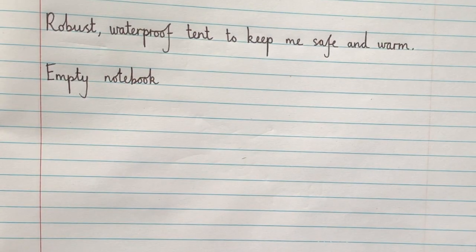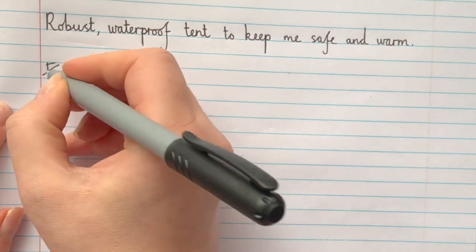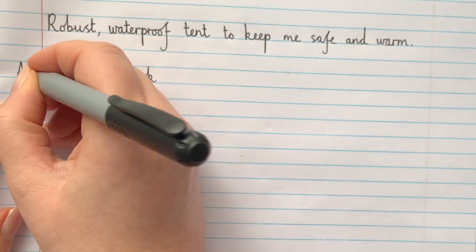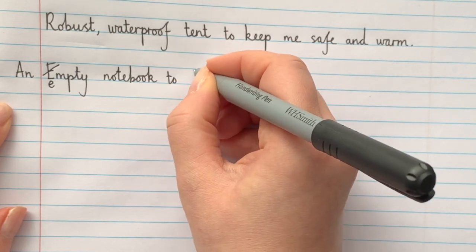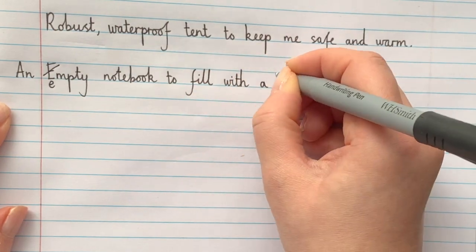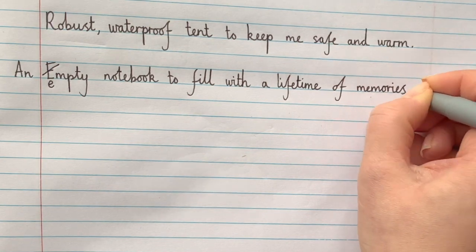My next one is empty notebook. But I think I want to start with an empty notebook. So I need to swap this capital letter for a lowercase and add in an empty notebook to fill with a lifetime of memories. Don't forget those capital letters at the start and try and make your handwriting super neat.